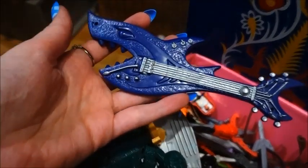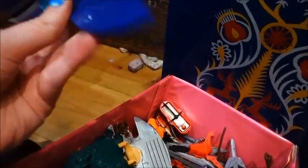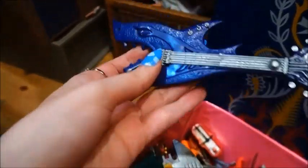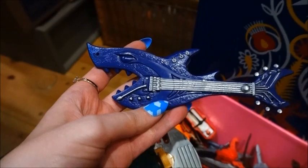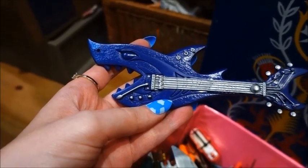Oh, this looks like a shark. Is this from Street Sharks? Because I think so. 95 Streetwise Designs. This is the guitar that belongs to the Street Shark that I have. I'm 100% sure this is even the color that one of the Street Sharks has on its body. It's probably kind of broken or whatever, but yes, see more stuff.